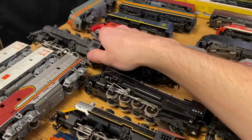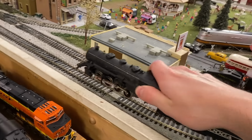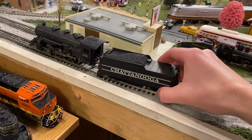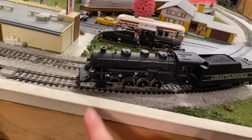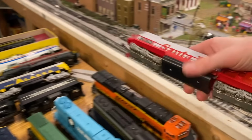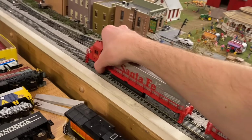Yeah, it's perfect. And then this is your kind of conventional Chattanooga choo-choo, and it's got a power torque, so I wouldn't expect it to be great if it does run, but we'll try it. It's definitely picking up power, but doesn't want to go. Got the AHM Century 430. We're gonna try to run this thing too. We're gonna do it right here.